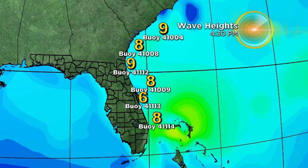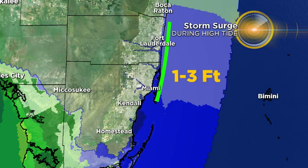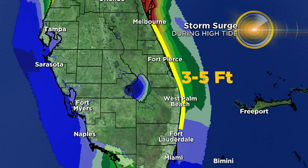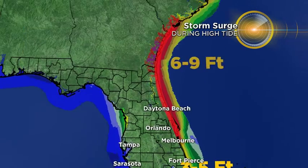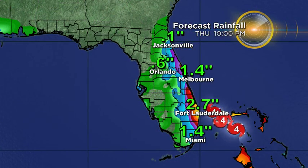Wave heights right now are between roughly 8 and 9 feet, so very large waves are crashing ashore. We are going to see quite a bit of beach erosion from this storm, and hopefully no structures like piers that are out into the Atlantic will succumb to the storm, but that is a possibility as these waves continue to increase. In addition to the waves, we have a storm surge, 1 to 3 feet for Miami up through Fort Lauderdale. Farther north, West Palm Beach, Fort Pierce, Melbourne, looking at storm surge right around 3 to 5 feet. And a very large and dangerous storm surge for Daytona Beach, Jacksonville, Savannah, up through Charleston. The wetlands and low-lying areas could see up to 9 feet of storm surge. That is a huge and dangerous storm surge.